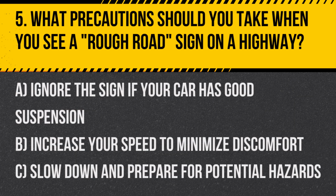Question 5. What precautions should you take when you see a rough road sign on a highway? A. Ignore the sign if your car has good suspension. B. Increase your speed to minimize discomfort. C. Slow down and prepare for potential hazards.